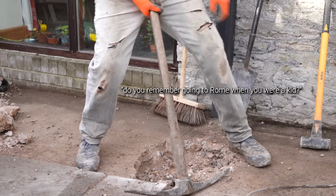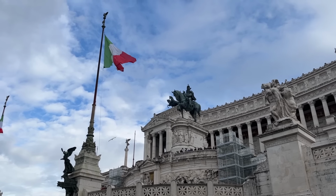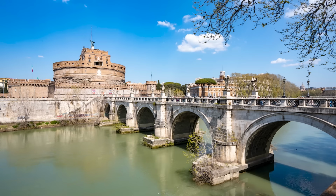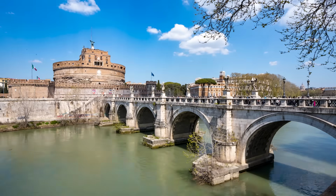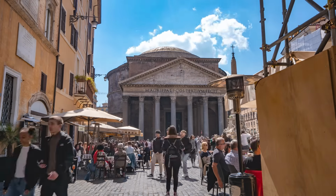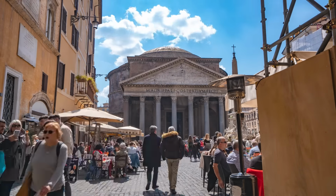Remember going to Rome when you were a kid? I don't in fact remember much of my trip to Rome when I was a kid, but I did visit more recently, a few years ago, and there you can see some fine examples of how the Romans used concrete to build many impressive buildings some 2,000 years ago.